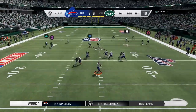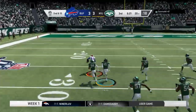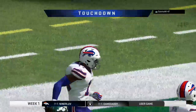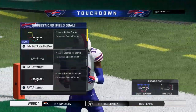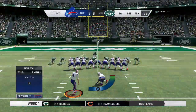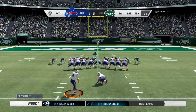To throw, it's Allen. He's going to air one out. And that's caught inside the 35. And all the way home for a Bills touchdown. A big play there. 71 yards. And the Bills have taken the lead.